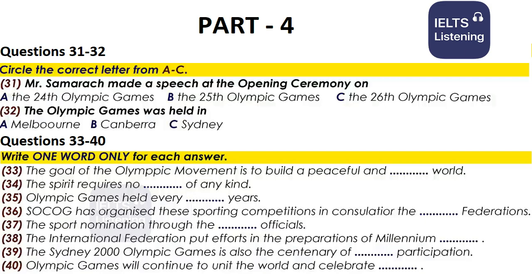This is through nomination of technical officials, specification of technical requirements, and the cooperation with IOC and SOCOG on venue and other preparations. We thank each international federation for their vital efforts in the preparation of these Millennium Games. The Sydney 2000 Olympic Games is also the centenary of women's participation. With a record number of events and disciplines for women at the Games, the Olympic movement continues to recognize and support the vital role of women in sport. As we embark on a new millennium, it is the Olympic Games that will continue to unite the world and celebrate humanity.